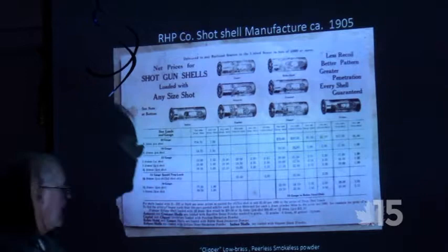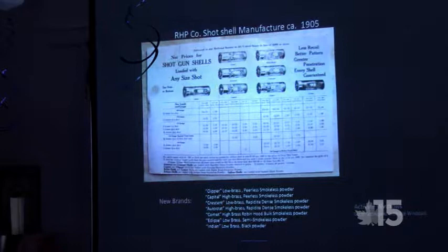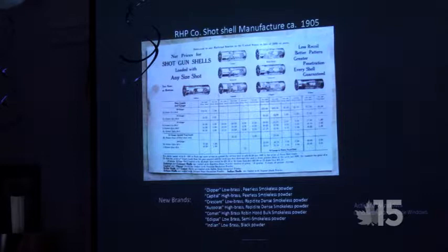This is the one, the Comet, okay, used what we call Robin Hood Bulk. This is the earliest type of Robin Hood Bulk. It's mixed with some other things, so it makes it a lot more bulky, I guess you could say. So you can hand load it by its volume rather than its density.